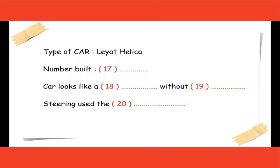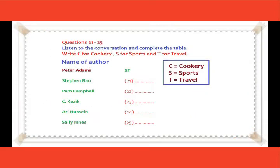Now turns to part 3. Part 3. Listen to the conversation between two students, John and Carol. They have a list of the names of authors whose books have been given to the library. They have to classify the authors as writers of cookery, sports or travel books. First, you have some time to look at questions 21 to 25.